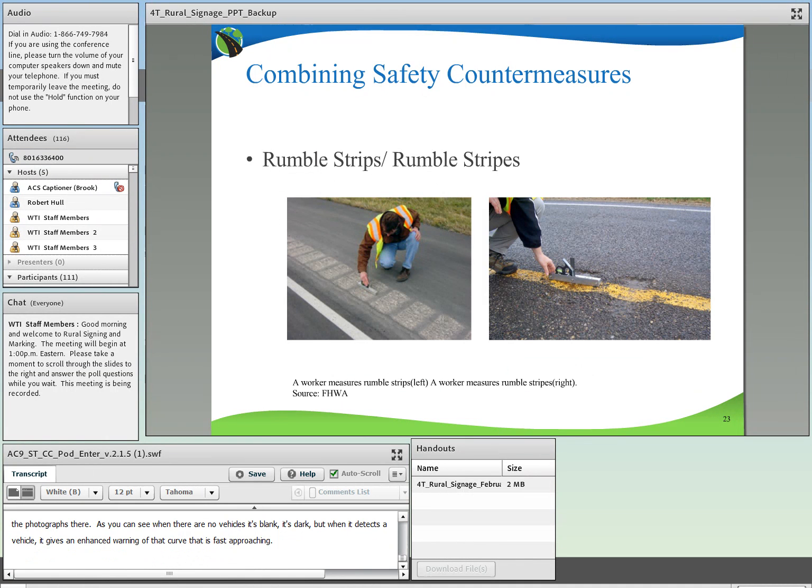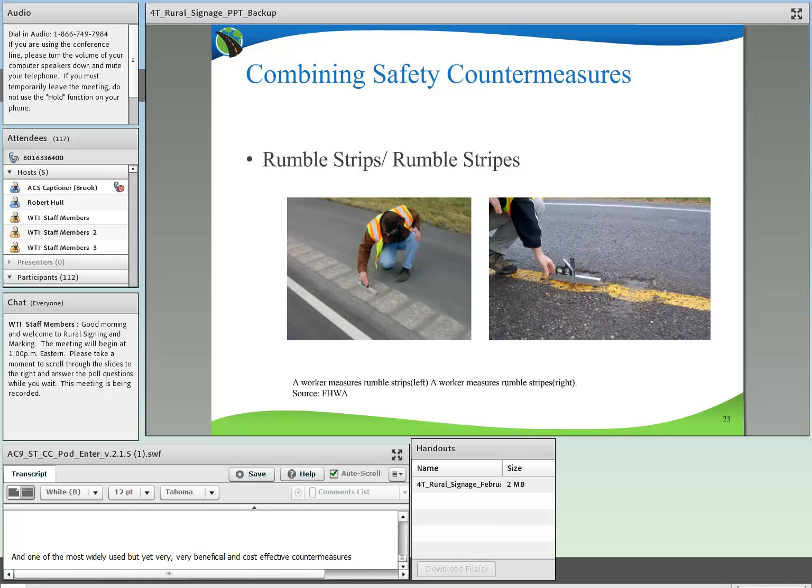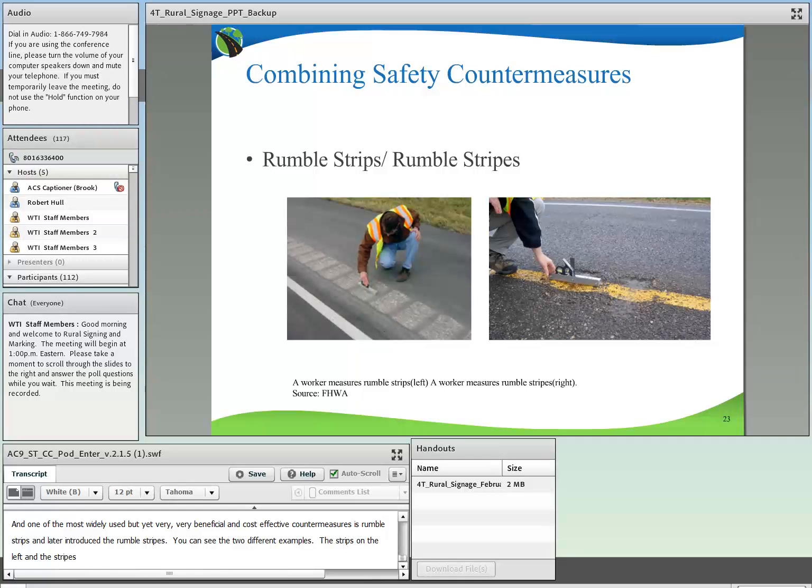And one of the most widely used, but yet very beneficial and cost-effective countermeasures is rumble strips, and later rumble stripes were introduced. So you can see the 2 different examples: the strips on the left and the stripes on the right, with the pavement markings in place within the ground rumble. Very highly effective countermeasure, especially when we were talking about centerline rumble strips. Those studies have shown a 40 to 60% reduction in crossover crashes. So very, very effective.